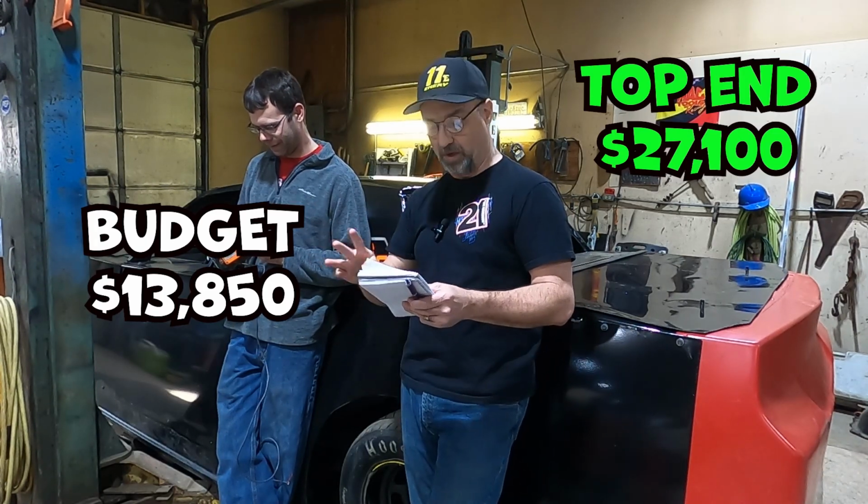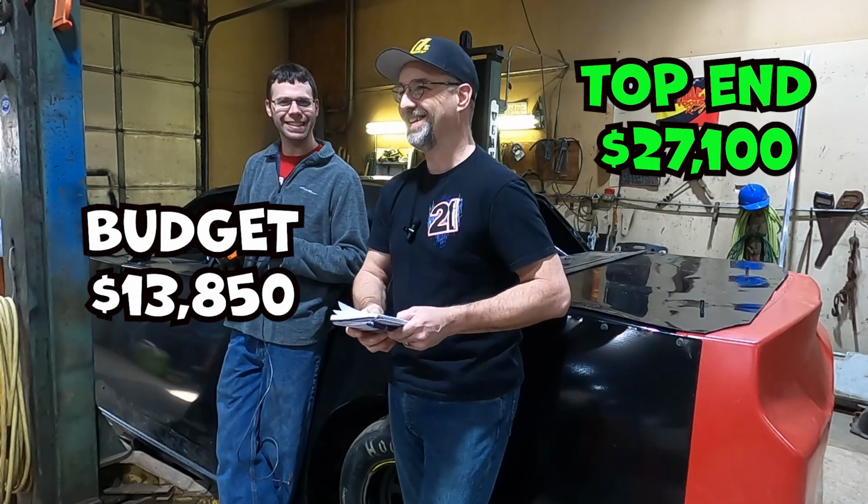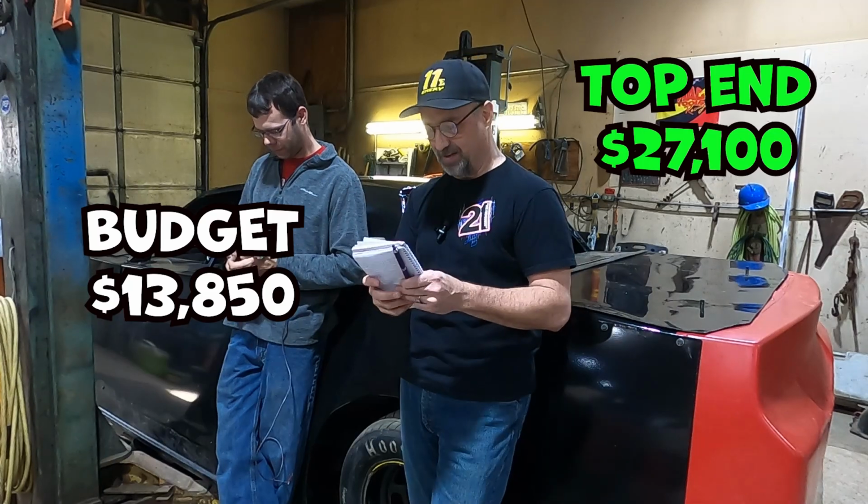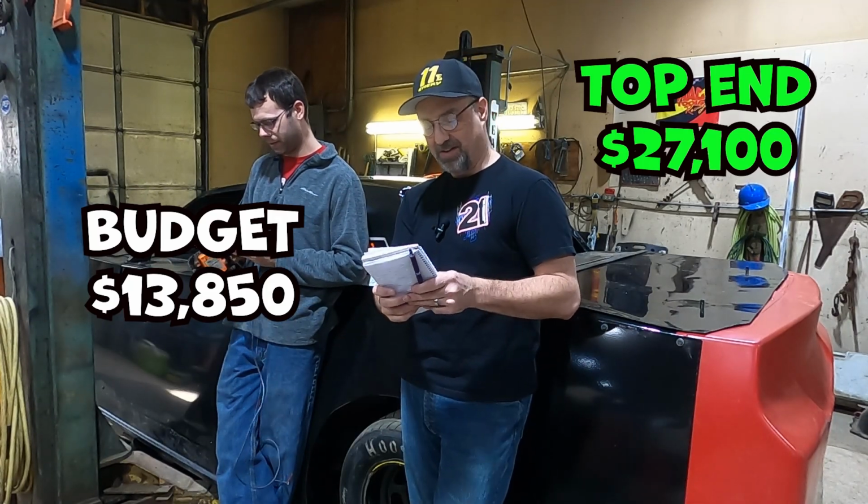Jevin, you've got to put a new front end and a rear clip on every other week. Still using last year's bumper. Oh, he's good. He's good. It's got a couple holes in it, but it'll be fine. Hopefully spindles and things don't get destroyed.